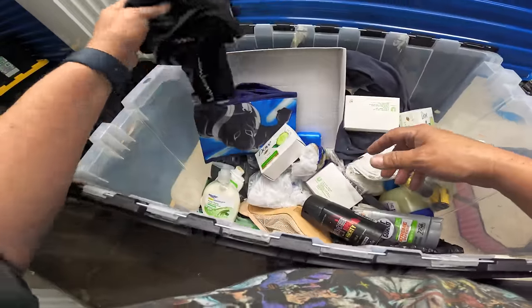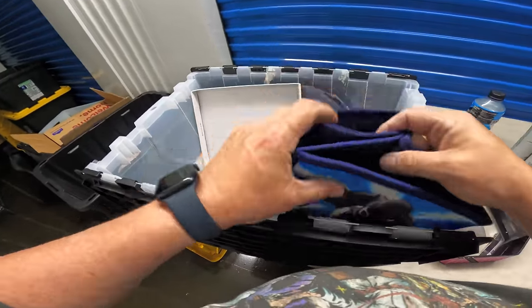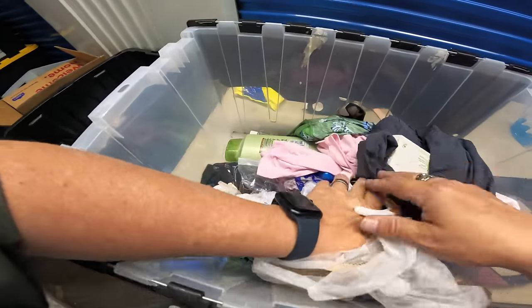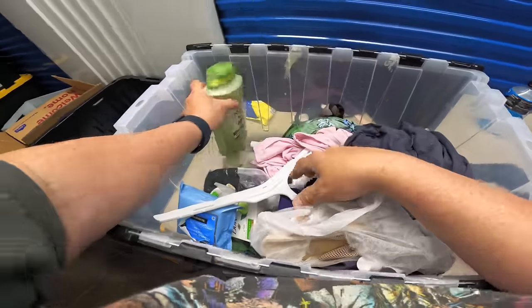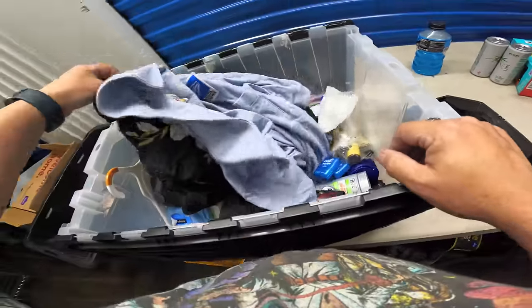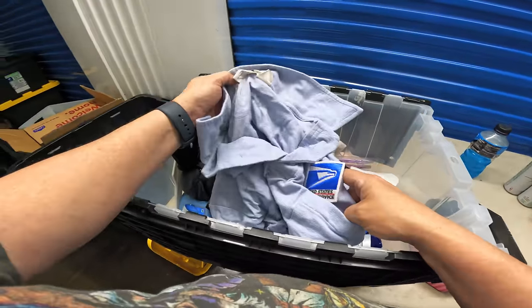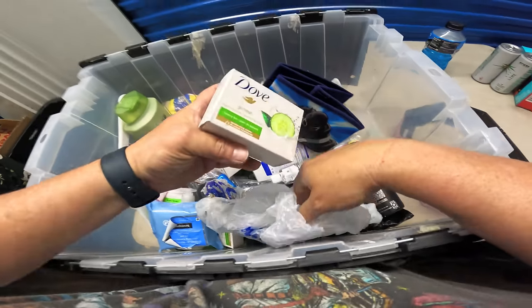Oh. Black Panther? No. Spider-Man of some sort. I don't know. Some shoes. Ego shoes just kind of randomly mixed in with all this stuff. Conditioner. Suave. Alright, it's looking like bathroom stuff. Clothing mixed in with... Oh, yeah, there's a United States Postal Service shirt. That's funny. Clothes mixed in with bathroom products. A little random.